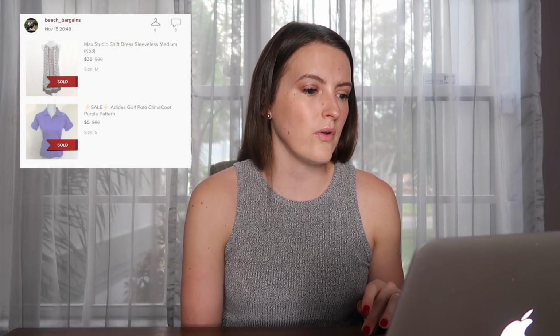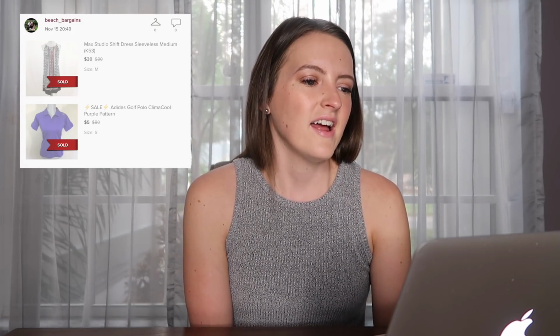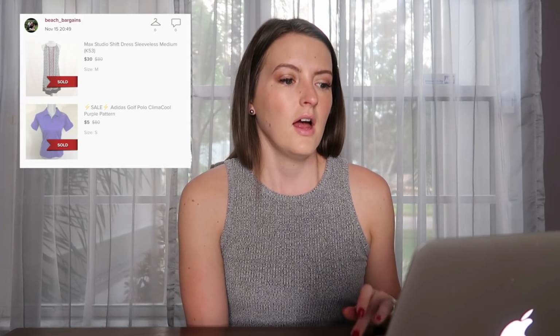Okay, next is a bundle. So this is a bundle of 2 items. It's an Adidas golf polo, which I sold for a whopping $5, and a Max Studio shift dress, which I sold for $30. Well, actually, which I had listed for $30. The whole bundle sold for $28. I really just wanted to get rid of that Adidas polo.